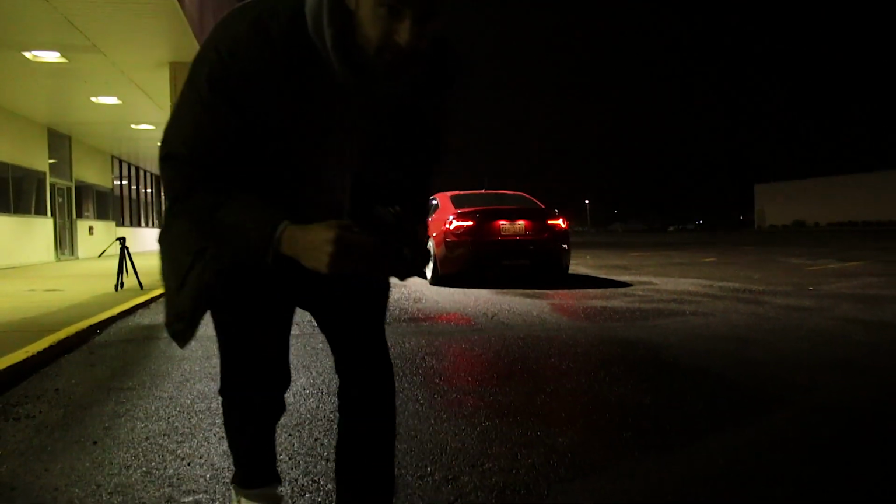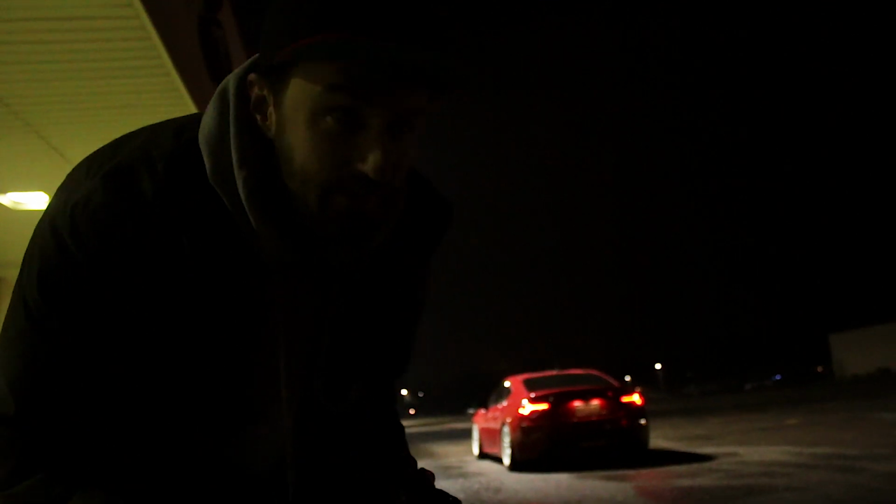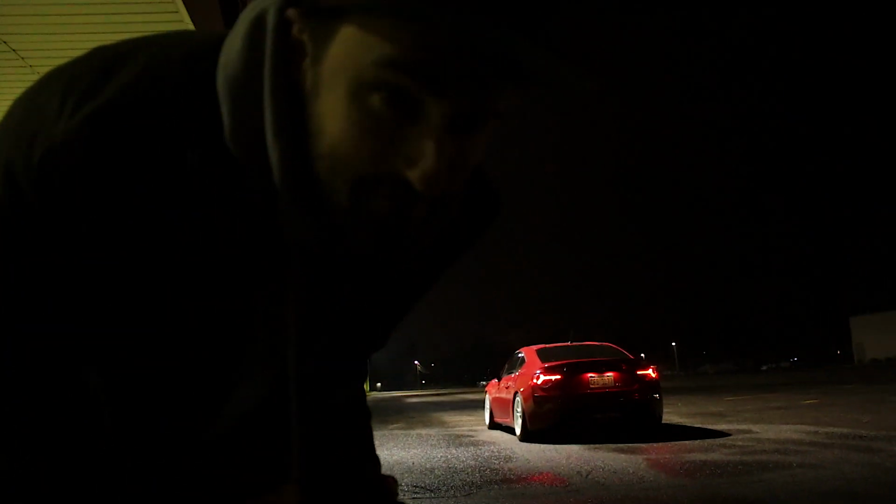It's so crazy when you're in an empty parking lot at night how many people just drive through. It's like the most random thing. Although it is kind of random that we're here.